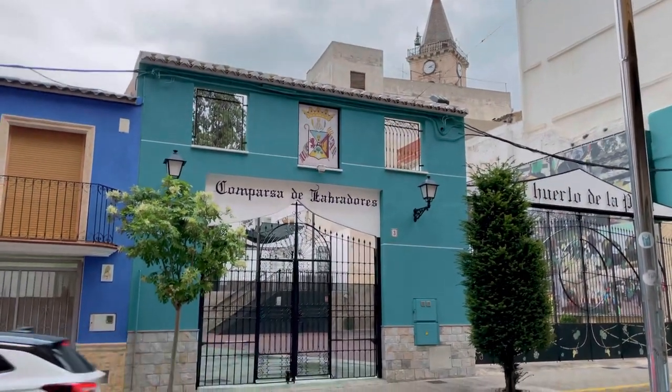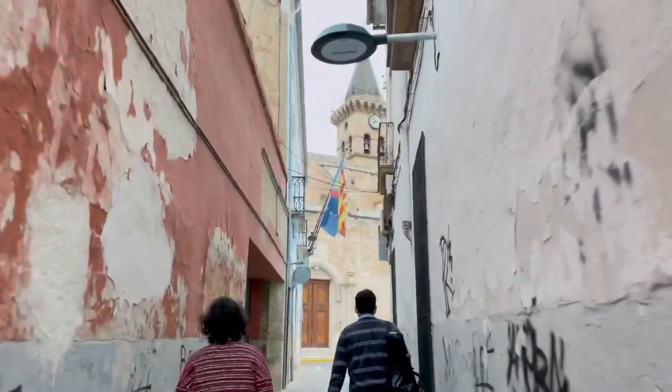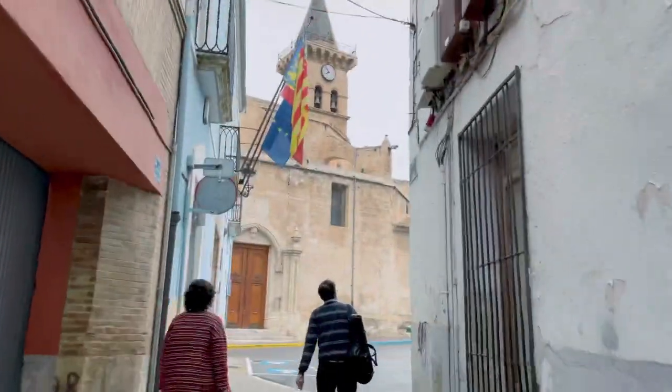Just arrived to a little village near Valencia, and we are already 30 minutes late. I very much hope we will be able to go inside and listen to the concert.